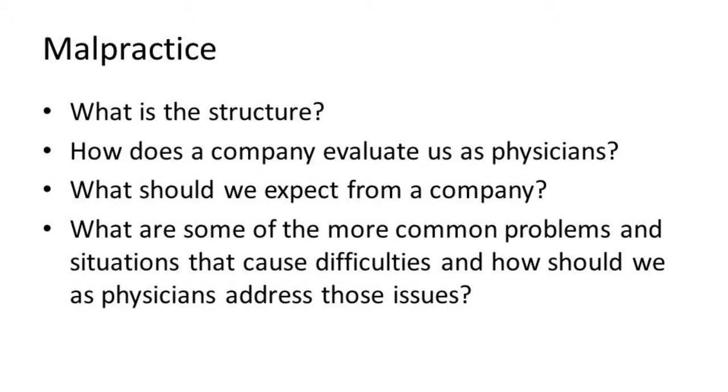Now, I'm a board member with OMIC and have been for the last 10 years. As a board member, I've had the unique opportunity to work inside of a malpractice company and to get some idea about how they operate, what they can offer, what services they offer. And so I'm going to share some of the structure of a malpractice company with you, as well as give you a few case studies of where a malpractice company has stepped in to be of assistance.